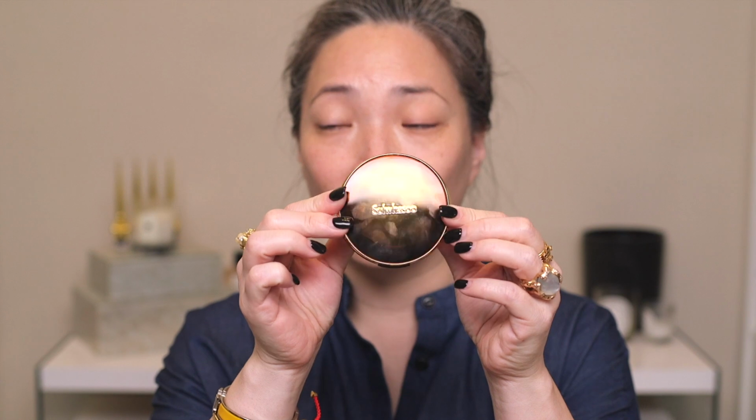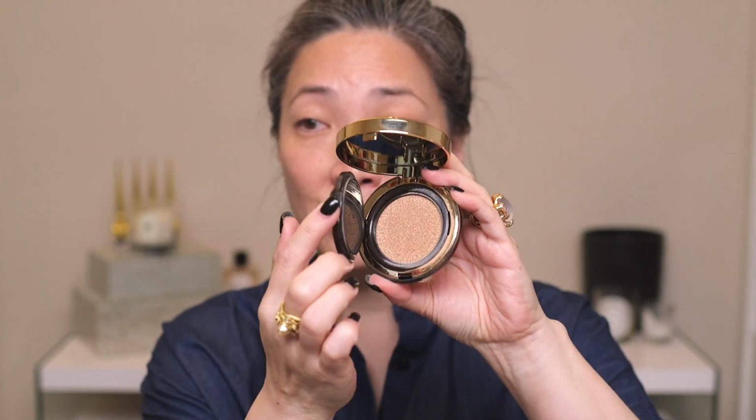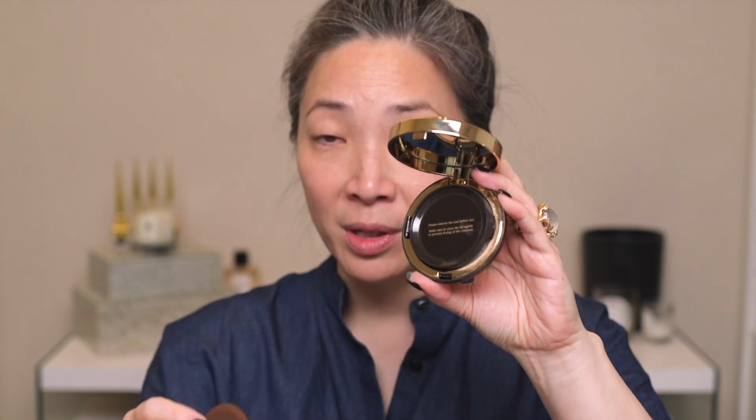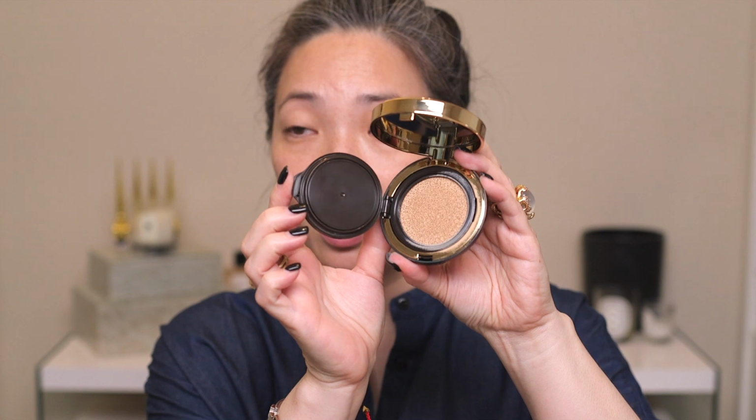So here is the cushion compact. And I should mention that I have color number 17, light beige. And again, like I mentioned, very typical cushion compact packaging. It has a mirror up here, and then this just flips out, and it does come with its own little sponge, which I don't like to use, but there is the cushion.